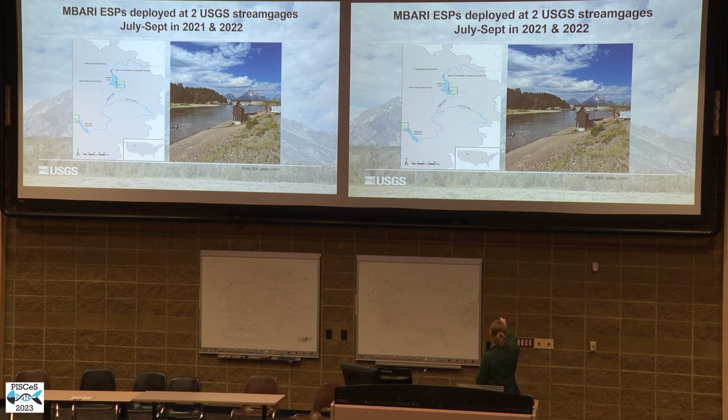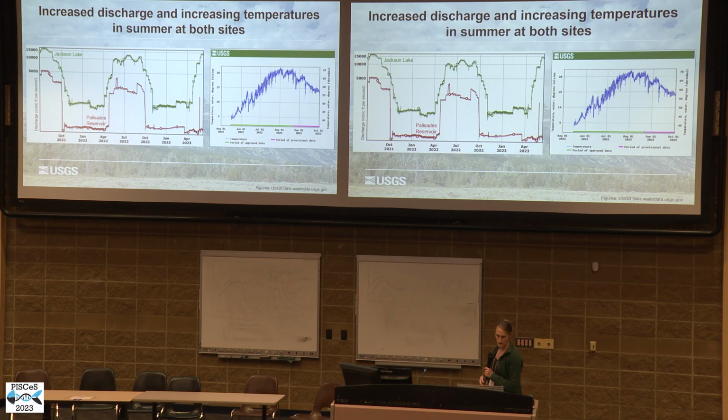One in Jackson, at the outflow of Jackson Lake, right here, which is this one pictured. And then we had an additional one at the outflow of Palisades Reservoir in Wyoming. And this is all in the upper Snake River of Wyoming. And so they were deployed for both 2021 and 2022, and just for July and September.